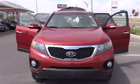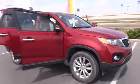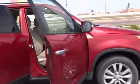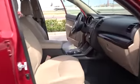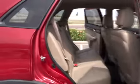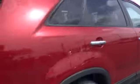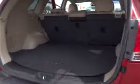The 2011 Sorento. The Kia Sorento is a comfortable riding, powerful, compact SUV loaded with impressive standard features. Take one look at its stylish, sleek design and you'll want to cross over to a Sorento, and is priced below $20,000. This vehicle has less than 35,000 miles.